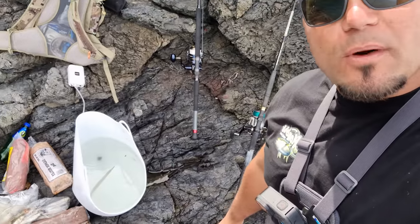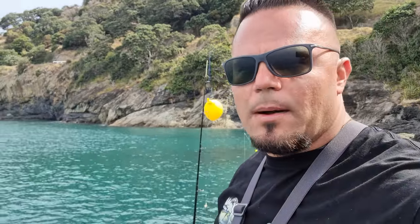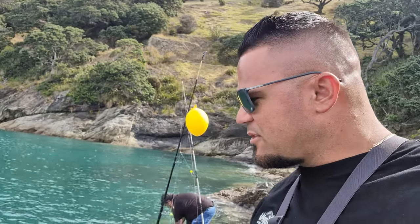Here's our tank here. We've got one piper left in there. It's got our aerator going. Yeah, but we'll see how we get on, because if we can get a couple more liveys, then by the time these kahawai have settled down and shot out a bit more, we can start deploying them again. I don't think we can get away with deploying any liveys because there are too many kahawai around. So yeah, we've got a 2 kilo one on that balloon at the moment, so that should be fun.